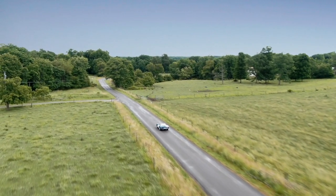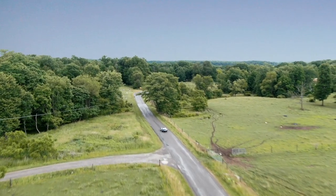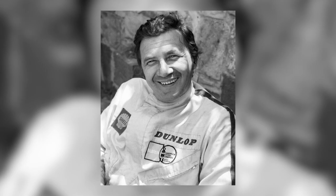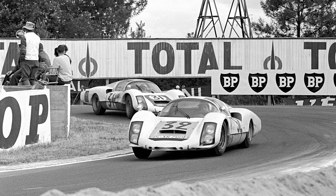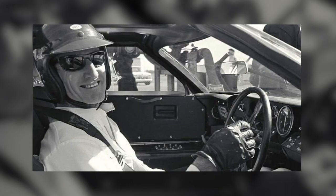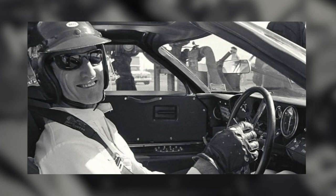Most of the heroes that I look up to now are either dead or in their 80s or 90s. Hans Hermann, Herbert Linga, Vic Elford. It was just a different generation back then. They strapped into cars that required every ounce of skill and energy a driver had, and then some.